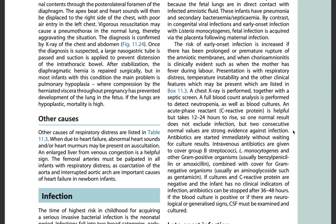Antibiotics are started immediately without waiting for culture results. Intravenous antibiotics are given to cover group B streptococci, L. monocytogenes, and other gram-positive organisms, usually benzylpenicillin or amoxicillin, combined with cover for gram-negative organisms, usually an aminoglycoside such as gentamicin.